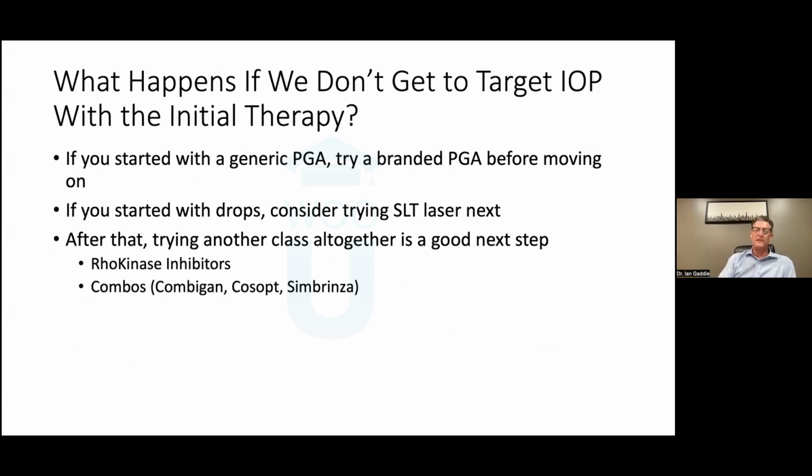So if you started with a generic PGA and you don't get to the target pressure you want, try a branded one before moving on and adding something. Very common. I do it a lot. If someone's on a branded one and I'm not getting what I want, I'm going to probably try another branded one before I give up and just start piling on a bunch of other old medicine. If you started with drops, try SLT next, or vice versa.